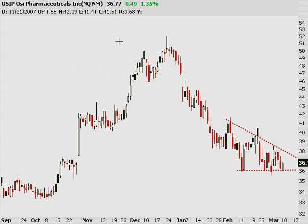Next, we're going to look at OSIP, OSI Pharmaceuticals, another descending triangle. Happen to like this one quite a lot here. Support at 36, wait for a break below that. Once it does, we're looking at about a 5-point movement, give or take, to the downside. Should be real nice.